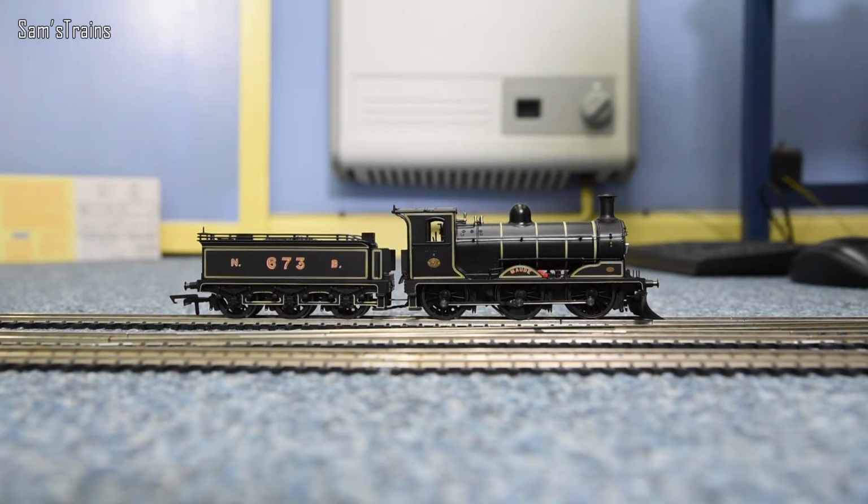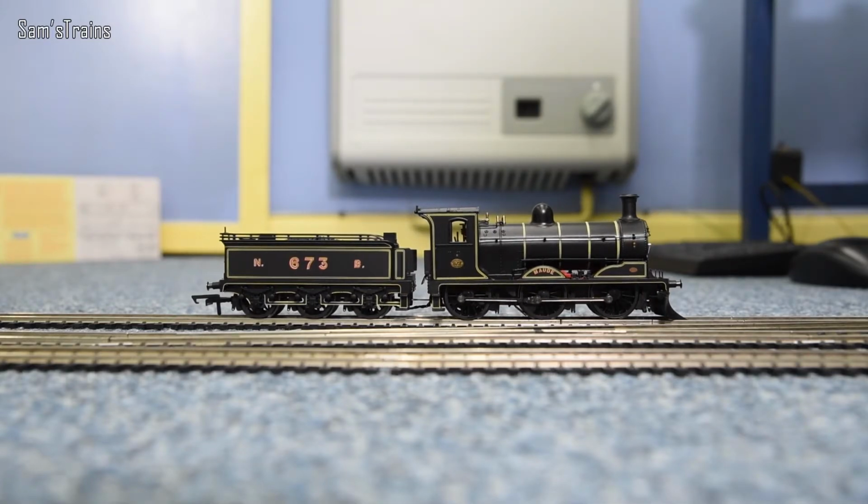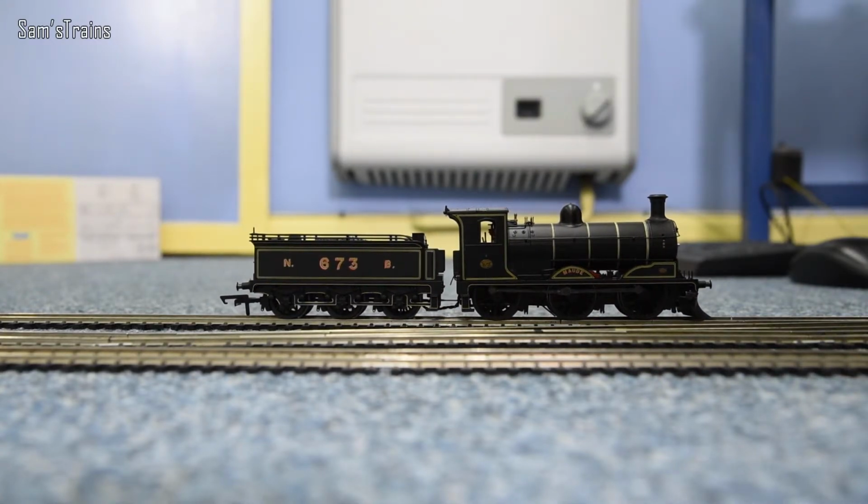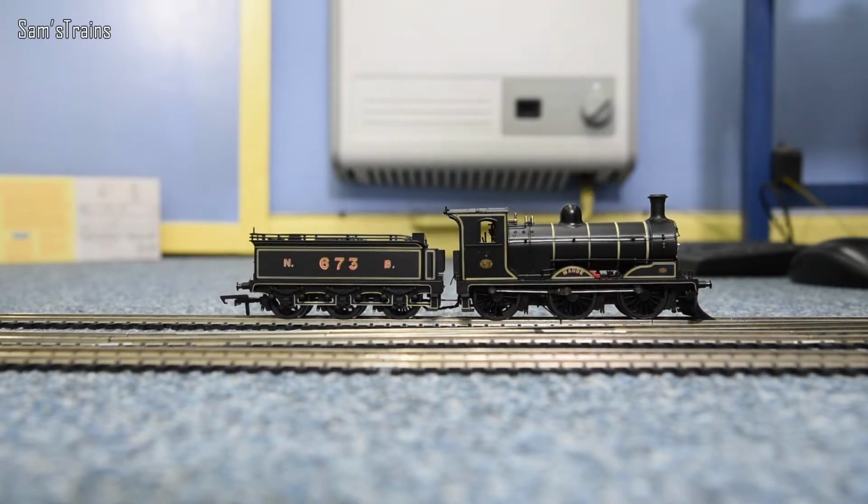Okay, so I'm going to press the shunt button. I've set the shunt speed to about 5 miles an hour, which should be the equivalent of a really slow crawl. So let's try that, let's see what happens. Here we go then, I'm pressing it now. Okay, so not a promising start.